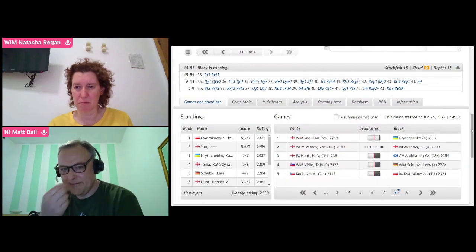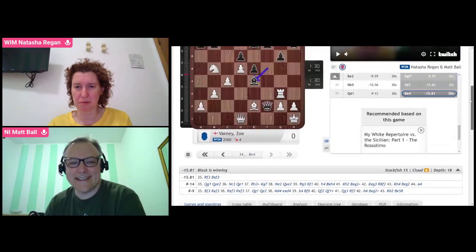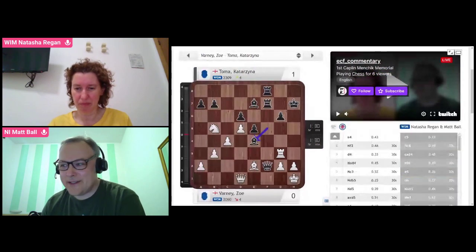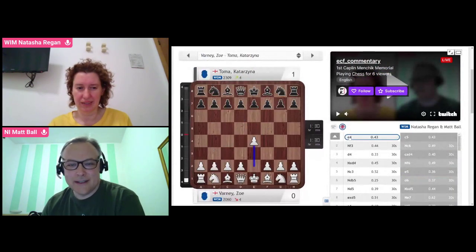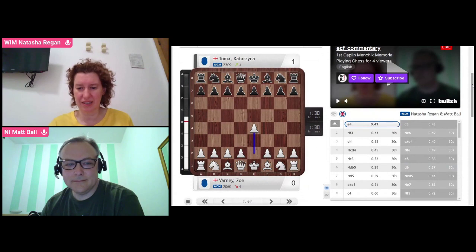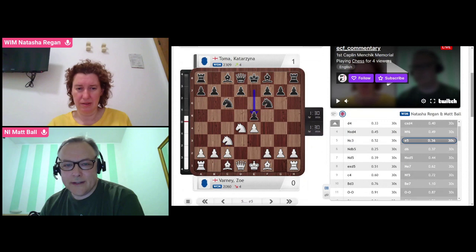We can see the result already, but that result doesn't tell the full story of the game. It certainly doesn't. It was quite an up and down game. All right, so here we go. Zoe was white, and we get a Sicilian defense. Both players are playing mainline stuff, and e5 tells us it's the Sveshnikov.